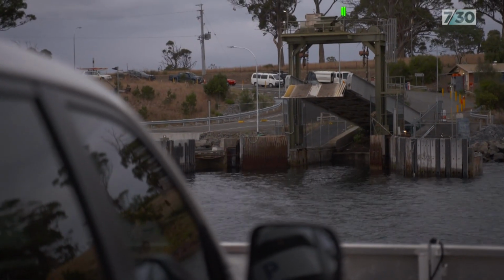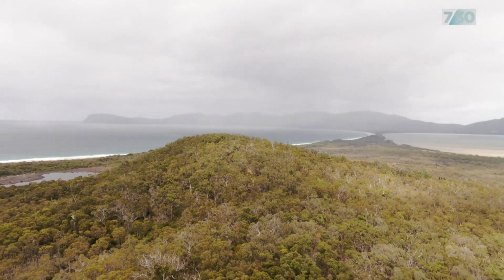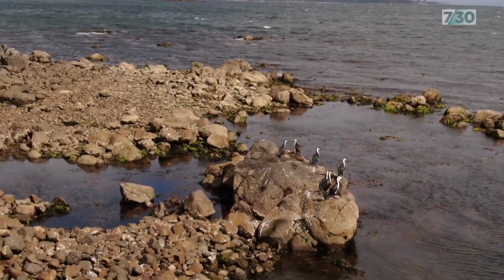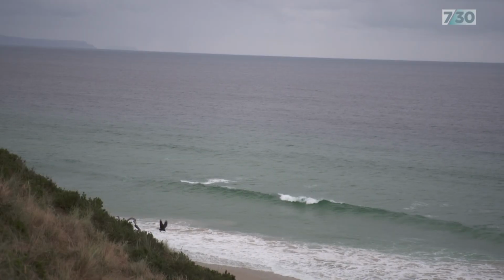One of Tasmania's biggest tourist draw cards. The Neck is its best vantage point. It's also home to little penguins, hooded plovers and shearwater populations. Work is underway to protect the birds from predators, specifically feral cats.